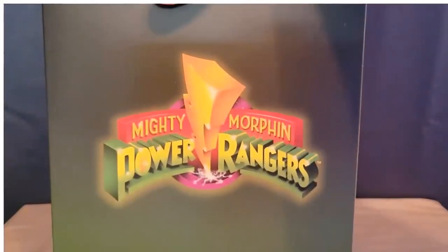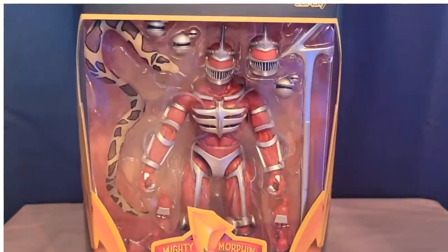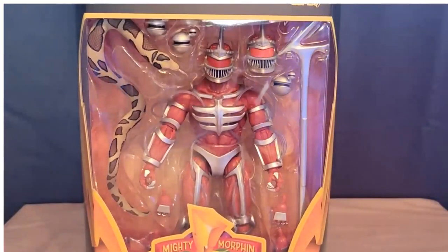So let's get a look at the back. There is the Power Ranger logo. And there he is. The Lord Zedd figure looks really cool. He is a little small.